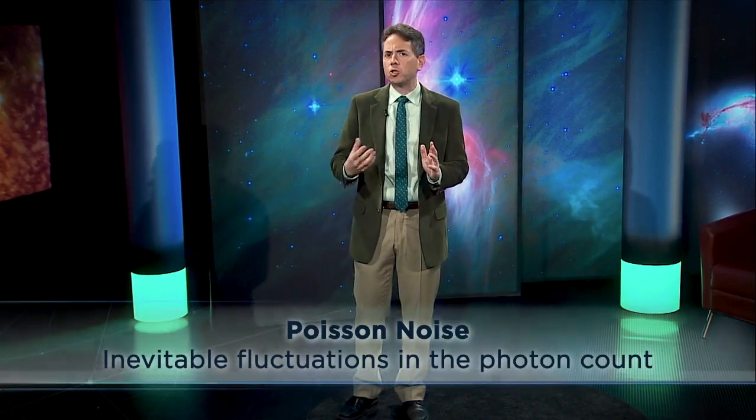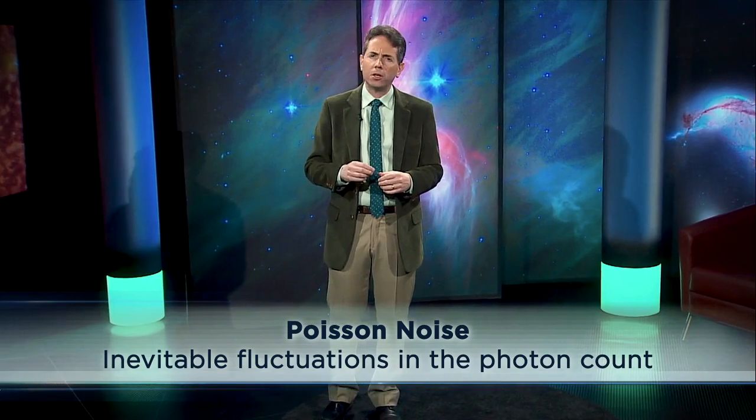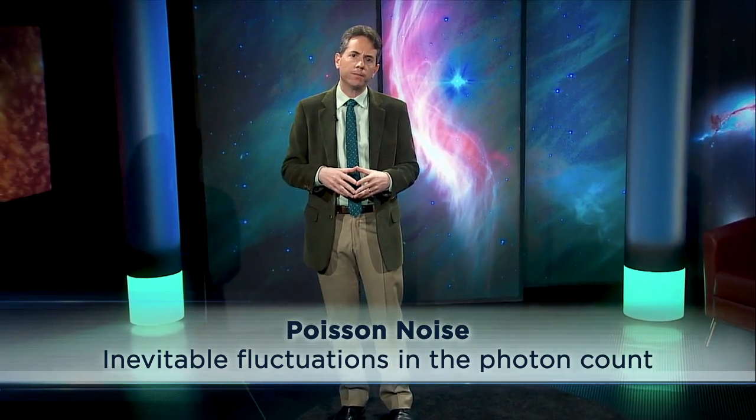The inevitable fluctuation in the photon count, called Poisson noise, is an unforgiving fact of life in astronomy. There are lots of ways a measurement can be wrong, but even if you have perfect equipment and make no mistakes, you can't eliminate the Poisson noise. But there are ways to lower it. We can increase the exposure time, thereby increasing both n and n sky. We can use a camera that responds to a wider range of photon energies or wavelengths. That too will boost the photon count.